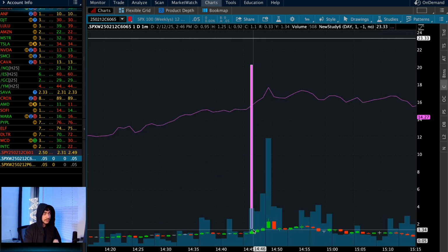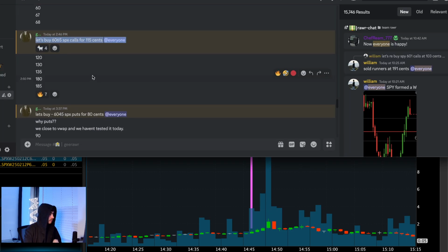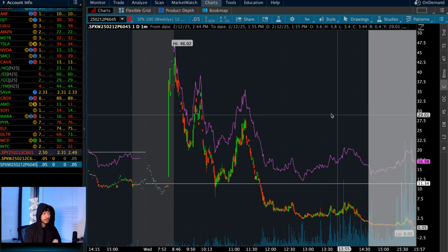You're going to see right here, this is where we got in, right here in the low 100s, and 3 minutes later, they went to 250. They went up over 100% plus, right? And then in terms of the next one, you're going to see right here, 6045 SPX puts for 80 cents a contract. You go to 6045 SPX puts right here.